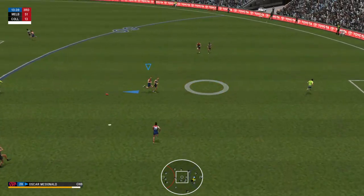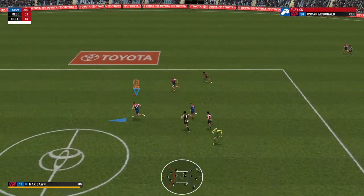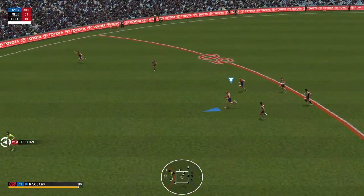45 metres out. Jams it on the boot now. Hands like dinner plates. Gawn gets it on the bounce. Goes by hand. He's a ball magnet. Hannon returns it.